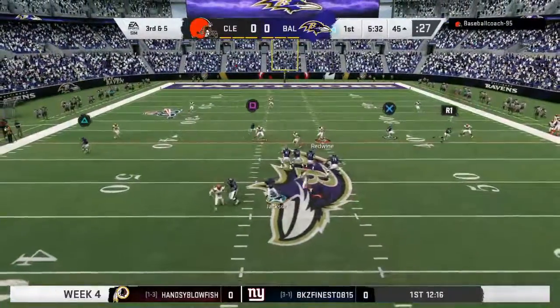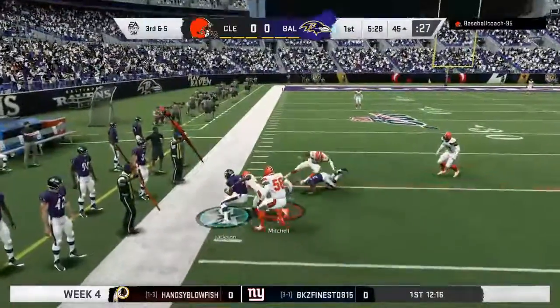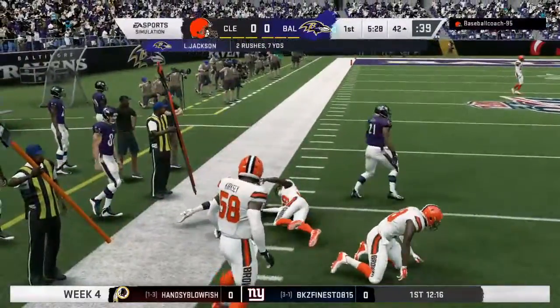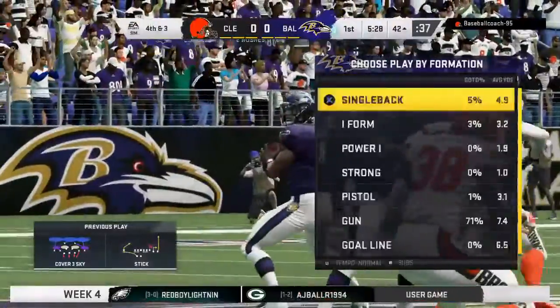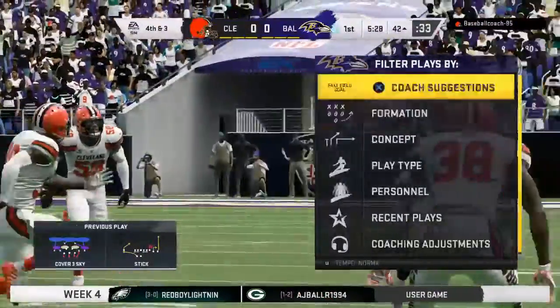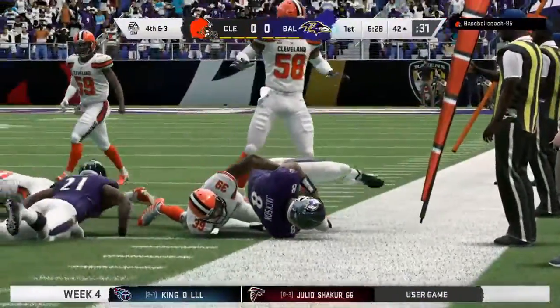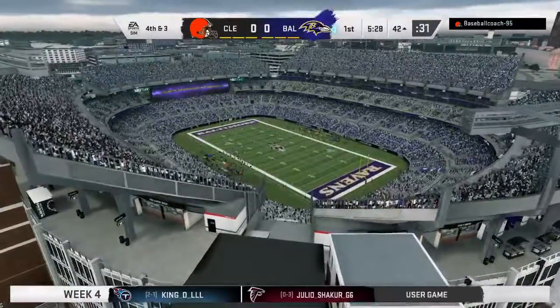From the gun, Jackson. Forced out to his left. He may try and run for this. The decision to tuck and run gets him 3, but that's not enough. Now it's 4th. And defensively, they had an extra defensive back on the field, their nickel package, and it made a difference. All the receivers were blanketed, so he tried to run for it, but he came up just a bit short.